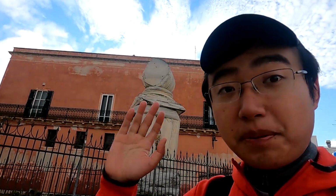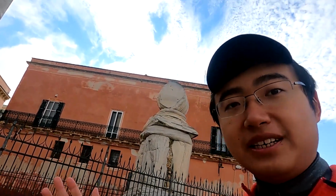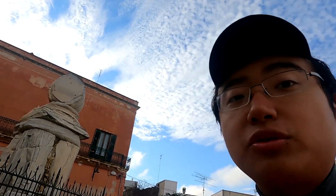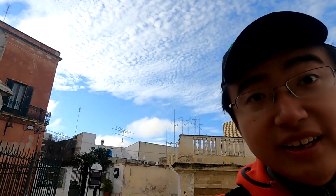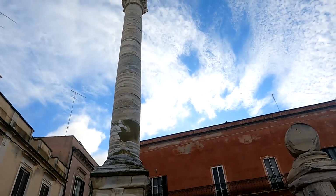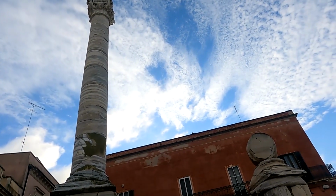And this is it, the pride and symbol of the town of Brindisi, the Roman columns. These are the real deal, constructed in the 2nd to the 3rd century AD. They were about 50 feet tall, so about 20 meters, give or take. And look at this. Whew. It must have been so dominating back in the day.